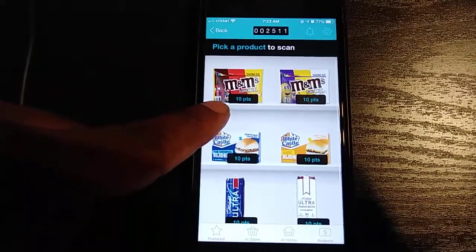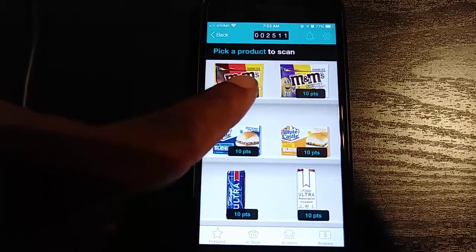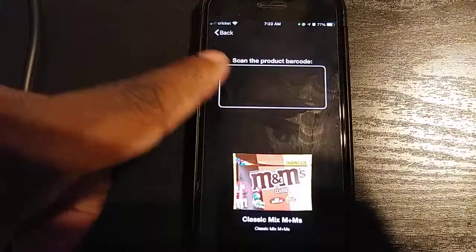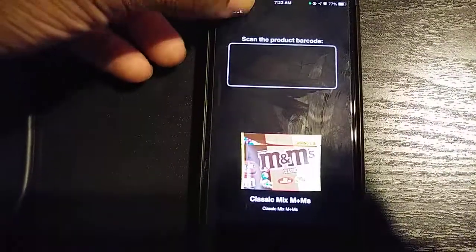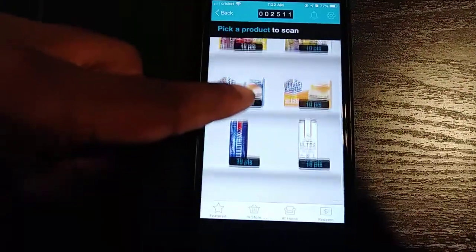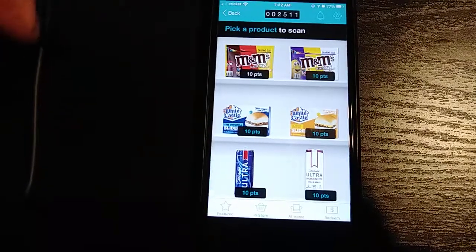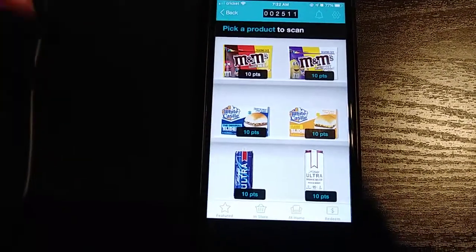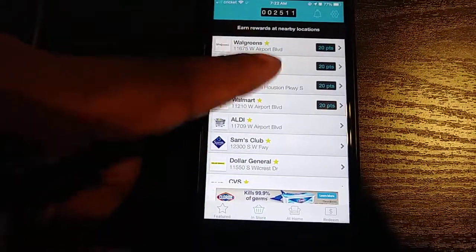So all I gotta do is when I go to this Walmart, find these products and scan them. Very simple. So if I find this, I just push it, scan the barcode, and if it's the right barcode, of course, it'll scan and you'll get your 10 points. Go back to it, and same thing with the rest of these products. So right here, this is a quick 60 points. It just really depends on where your location is. So if I go here and do this 60 points, I'm good. I go to another one and do that one, you can really add up.